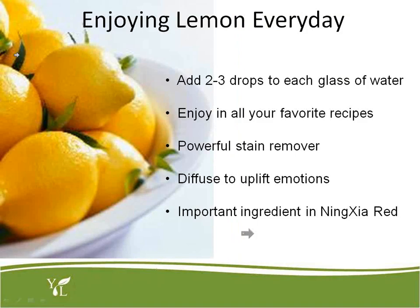Enjoying lemon every day: add 2 to 3 drops to each glass of water. Enjoying your favorite recipes. Thanksgiving is coming up. We've got pumpkin pies coming up. We've got cranberry sauce. I don't know if you make your own. Try putting orange oil in it. Crack out the old Young Living cookbooks. They have stuffing with ningxia wolfberries in it. Thanksgiving stuffing with ningxia wolfberries. How about that one? Sounds good to me.